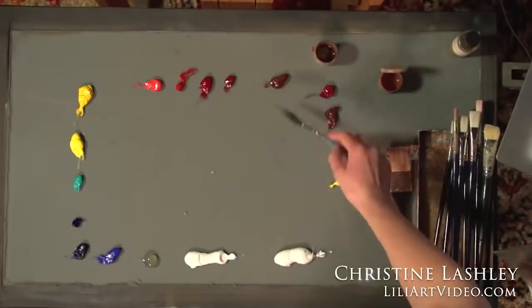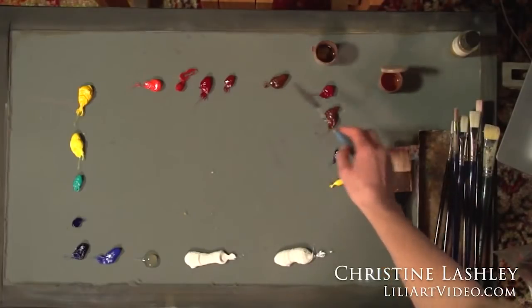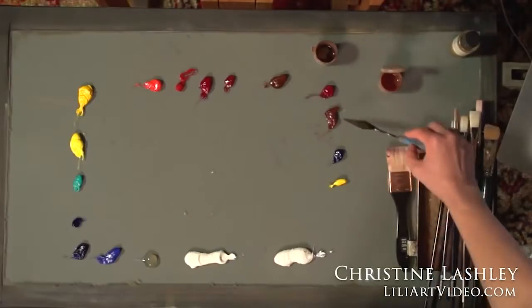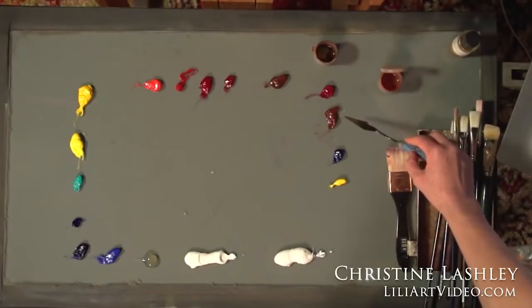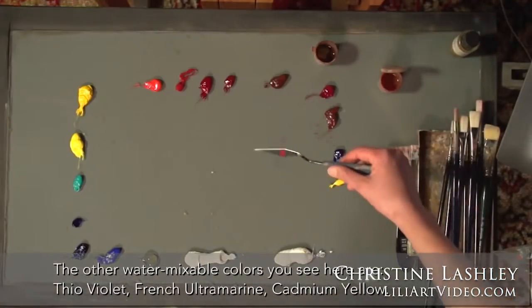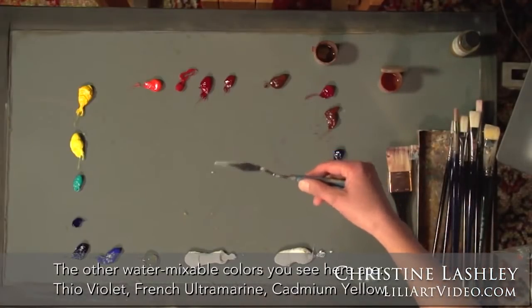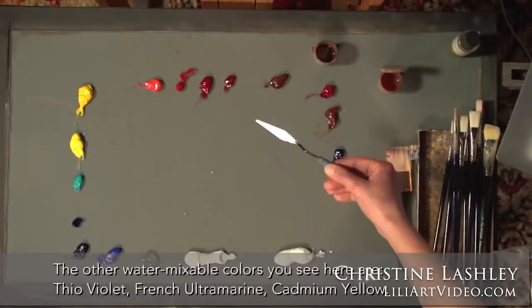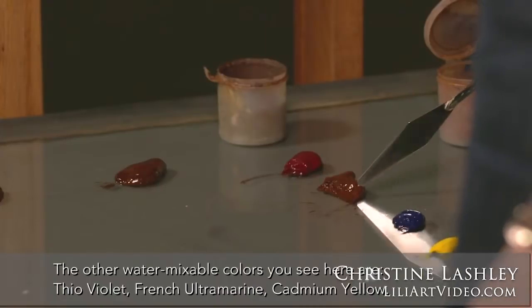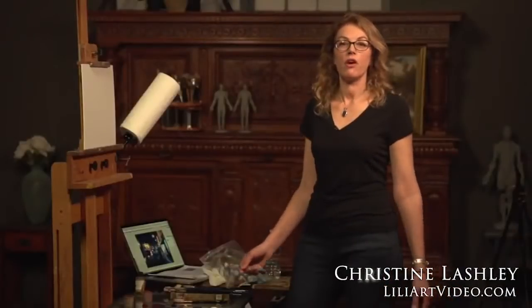And then we have this transparent oxide, and again, transparent oxide in the water mixable. And these look and behave very similar. So this is an example of same name, same numerical value, different manufacturer, pretty equal. And I just have this one down because it's water mixable and I like it to start. So there you have all the materials we're going to use to make our artwork today.